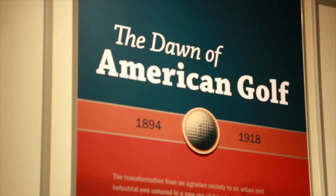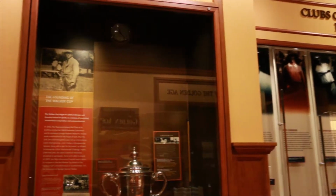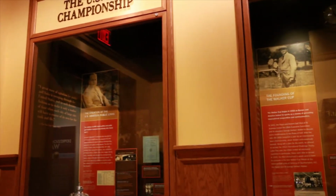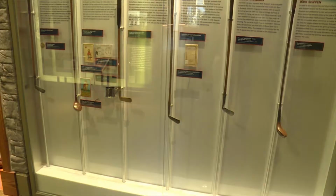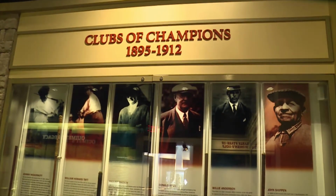So when you walk in and see the Hall of Champions, this is one of the first things you get into and see. What we're trying to do is put everything in context with what's happening in America at the time. The USGA was formed December 22nd, 1894, at the Calumet Club in New York. So when you walk in here, we're going to take you from the beginning of golf in America, which really permanently started in the late 19th century, and bring you up to the present day, in context with what was happening politically, socially, and economically in the country.